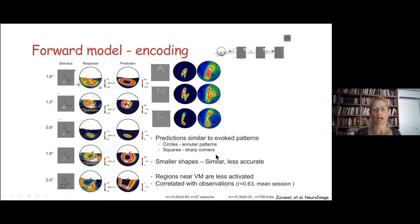I will not discuss the quantification in detail, but in general, in many cases the predictions are similar to the evoked patterns, whereas if we look into very small shapes, then similarity decreases. There are some regions, like near the vertical meridian, where this occurs, and the predicted patterns were correlated with the measured responses. The correlation is given over here. And if we look into the single trials, the correlation decreased somewhat, but this has to do with the noise that appears in single trials.